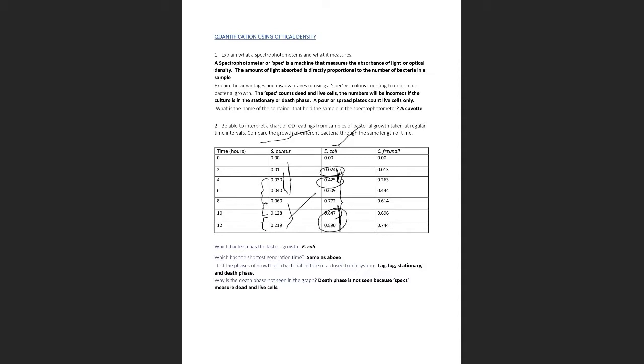Citrobacter freundii again went very quickly, and actually the doubling time, all of a sudden, is incredibly steep. There's a doubling time right there. Then it slows down a little bit. That would be more or less the next doubling time. So a very short lag phase and a very steep log phase, and it does give you a stationary phase between 614, 696, and 744. That is really a stationary phase right there.